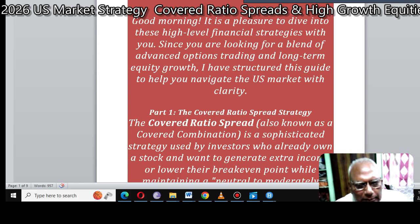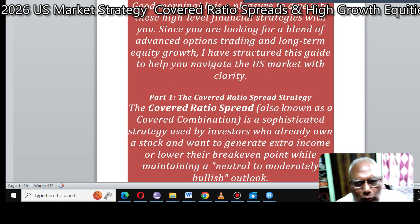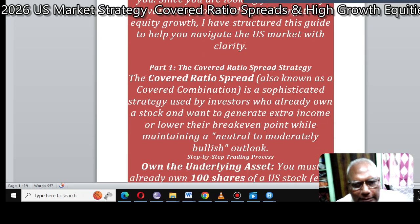Part 1, the covered ratio spread strategy. The covered ratio spread, also known as a covered combination, is a sophisticated strategy used by investors who already own a stock and want to generate extra income or lower their break-even point while maintaining a neutral to moderately bullish outlook.